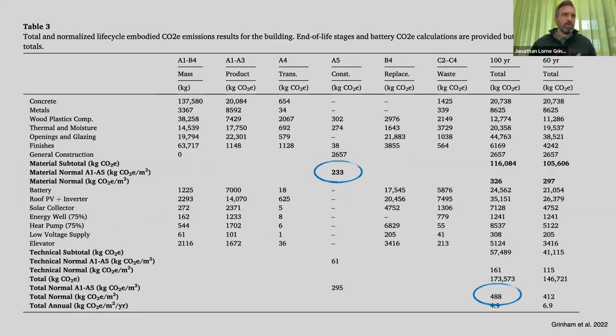And so within this process, working with Skanska, we developed a really, really highly articulated life cycle assessment across the entire life cycle stages from A1 through 5, which is the product transportation and construction, B4, which is the replacement of different products in the building over their life cycle based off the different expected service life of those products, and then the waste scenario of the building. And I've highlighted two numbers here.